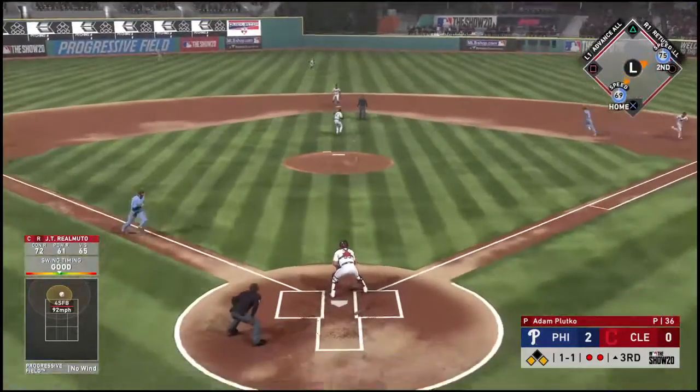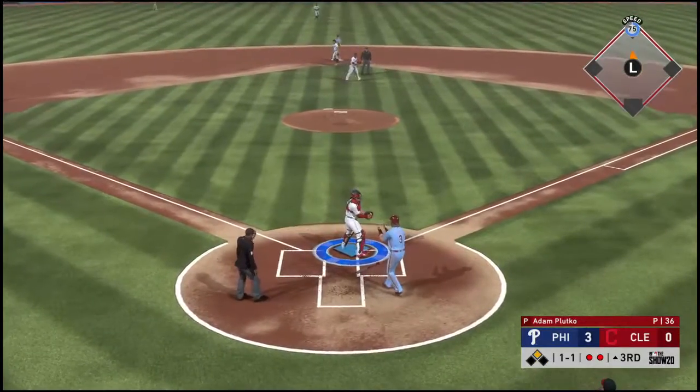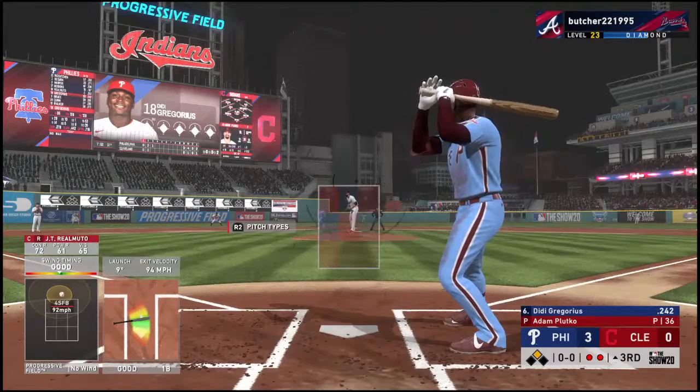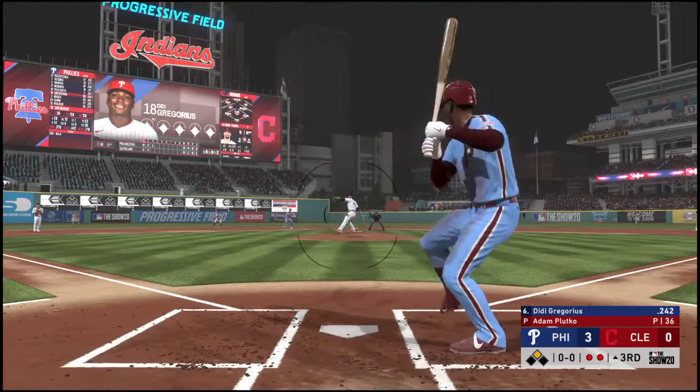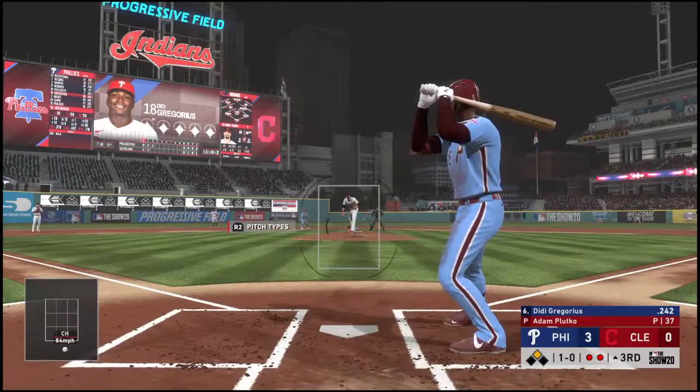Now a long throw home. And he is safe at the plate, and the lead is now 3-0. And now he'll get into scoring position with 2 away. Up next for Philadelphia. Here's Didi Gregorius. The shortstop. As he'll take a look at a pitch too low. It's ball 1.